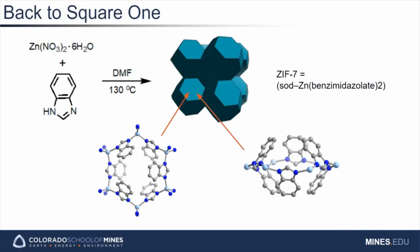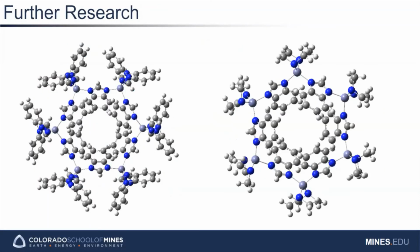Since our attempts to minimize complexity and save time in computation weren't successful, we moved back to our starting structure, ZIF7. At this point, I aimed to build an exact model of the framework for calculations. The photo on the left is this exact model, which illustrates just one unit that is repeated in the framework. After trying to run calculations with this model, we determined it was too computationally time-intensive.